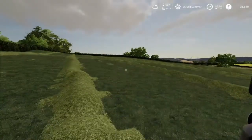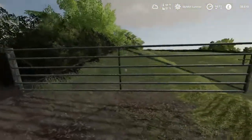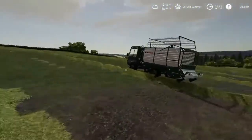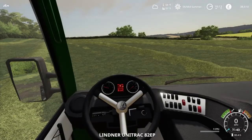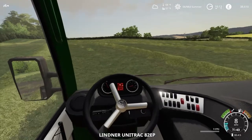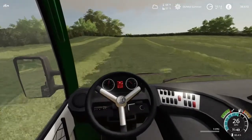Alright. Hop out and close this gate one more time. Well, actually, no, yeah, this should be the last time I have to close the gate. And I think I may just start in the upper corner of the field.